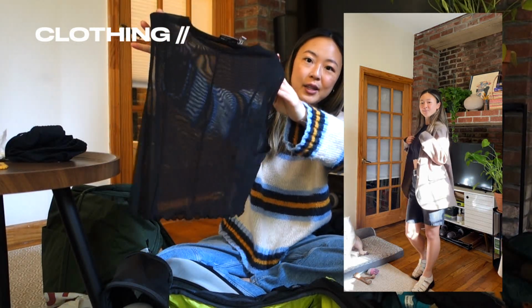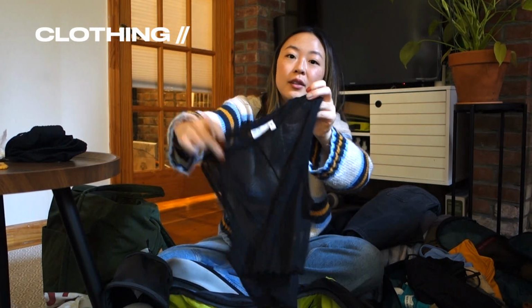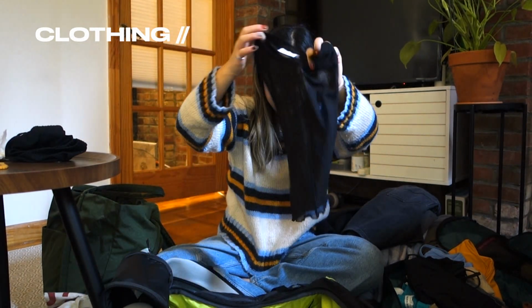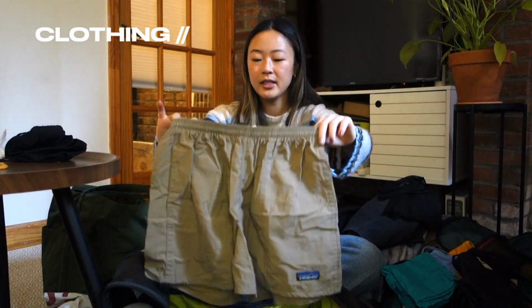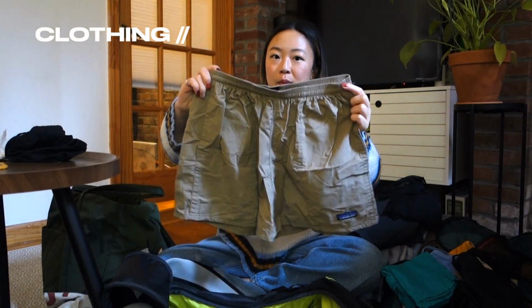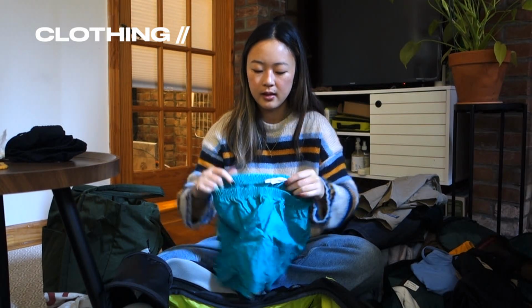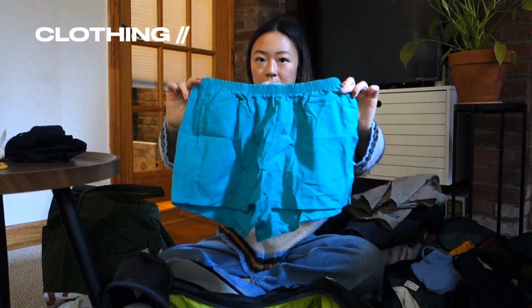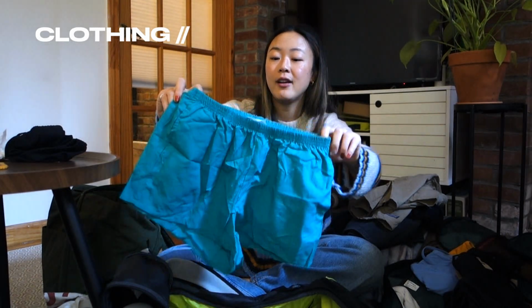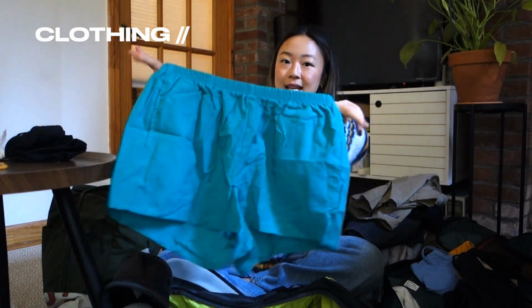It's really, really cute. Obviously very compact and easy to pack. A little sexy, so I'm gonna be wearing this with a black bralette, which I brought as well. And some other shorts that I brought are these vintage Patagonia shorts that I just recently got off Poshmark. They're a little bit high-waisted, but I like the color of them. And then these teal shorts that I plan on wearing as well when we go to the beach, or to pair with a sweater on one of our sailing days.